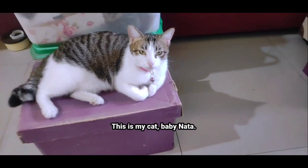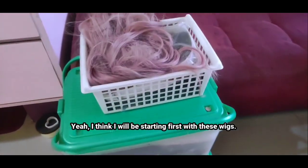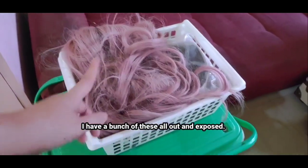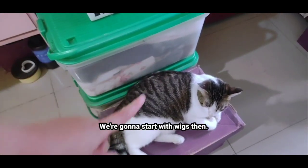This is my cat, baby Nata. Yeah, I think I will be starting first with these wigs. I have a bunch of these all out and exposed. We're gonna start with wigs then.